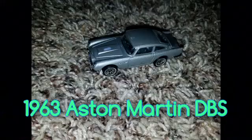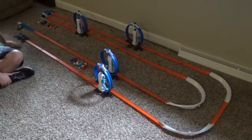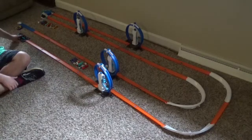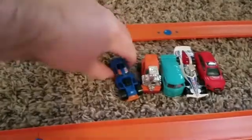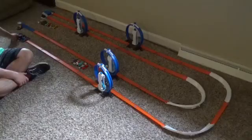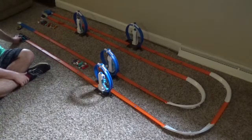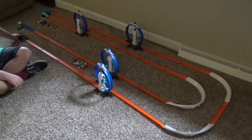Now we're going to take the 63 Aston Martin DBS and see how this handles the test. Apparently the launcher's doing him in. Apparently the turn kicker did him in. Up next we have ourselves the HW50 Concept. Whoops. Oh, that was too fast. And he did it again.